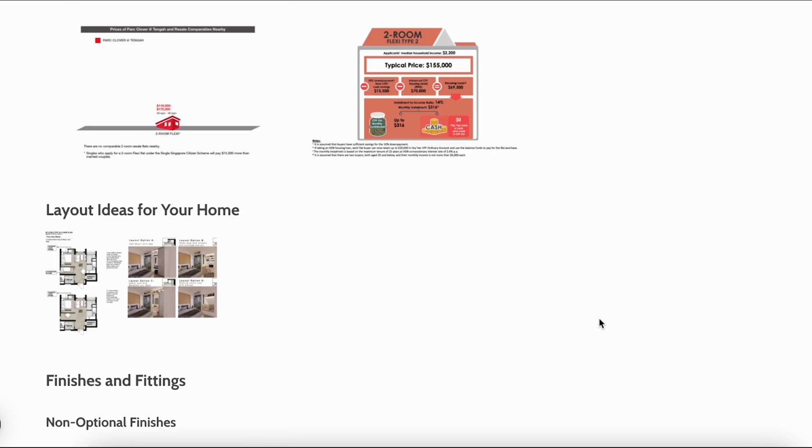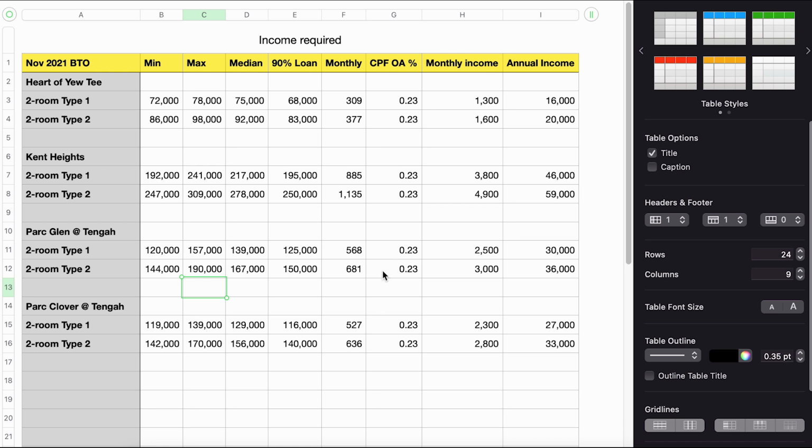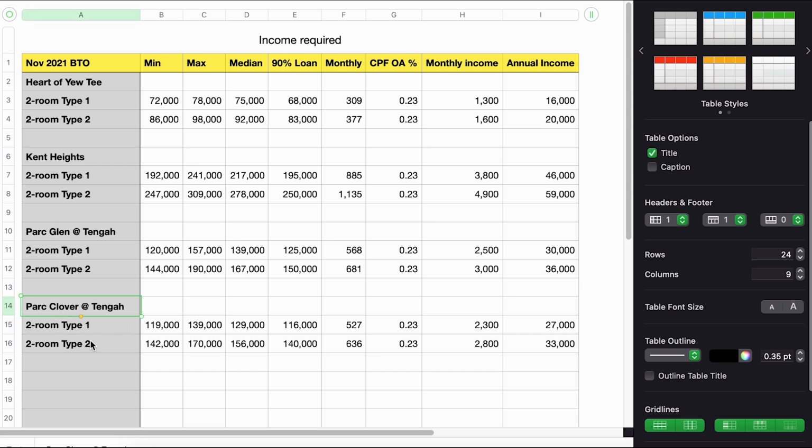Alright guys, so this is the calculation table for the income required if you want to buy a 2-room BTO in any of these 4 projects. I'm sure you have watched my other videos and know how to calculate this, right? So I'll just go through one example, which is Parc Clover Tengah for the 2-room Flexi Type 2. Now the mean price is 147k, max price 170k, median price 156k.